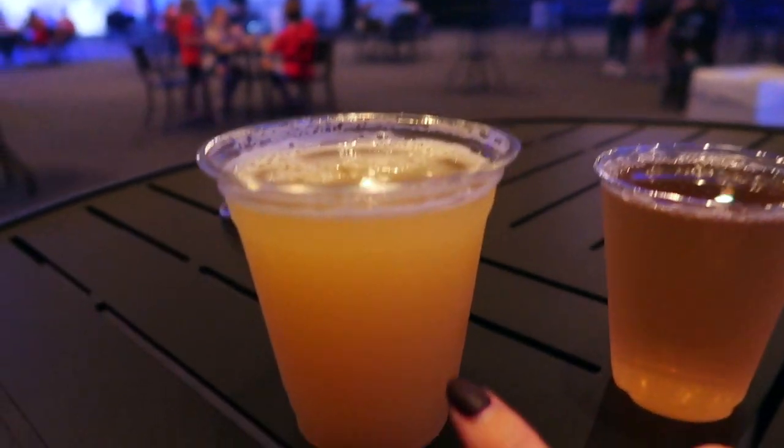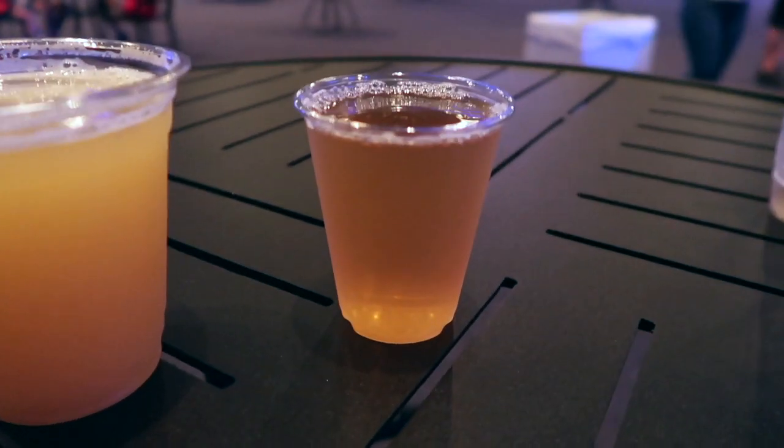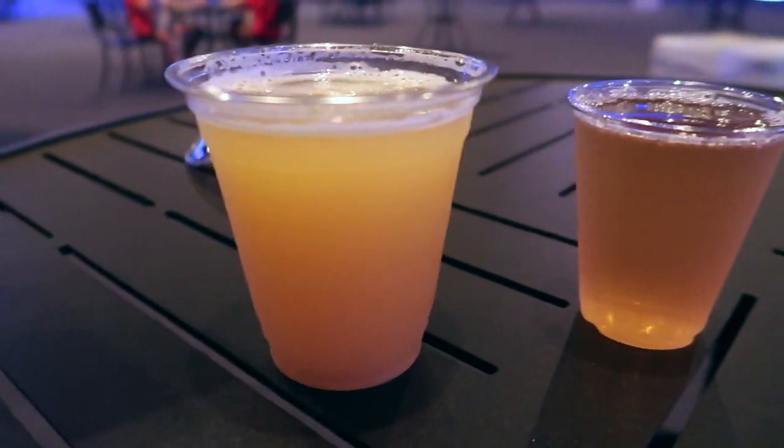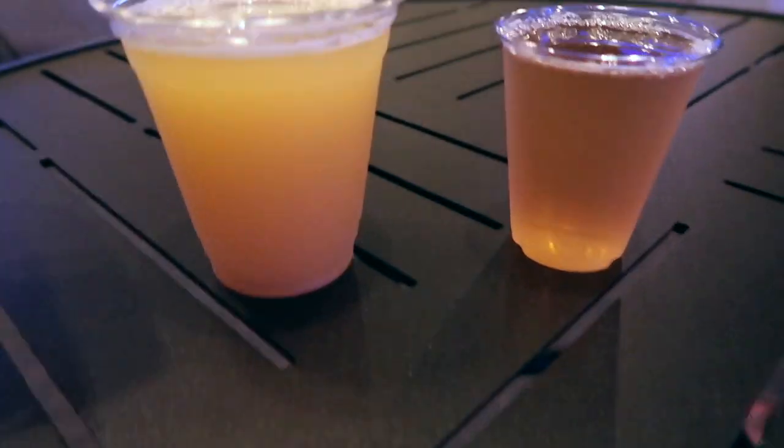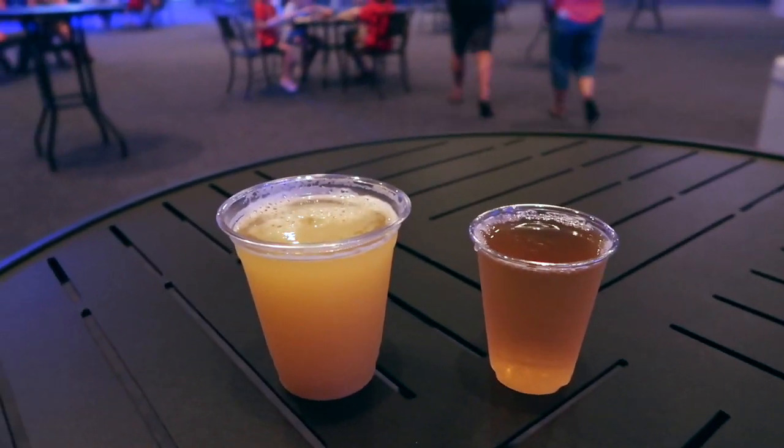This is $4.50, and these ones I believe are $8.50. Yeah, that's 6 ounces, and that's 12. 6 ounce beverage versus 12 ounce. Just for reference, this is how it is for all the festivals. You can always get a big one and a little one. Save 50 cents by getting a 12 ounce.